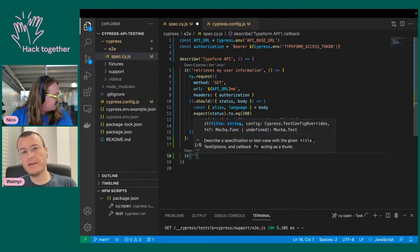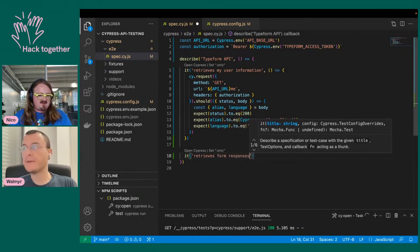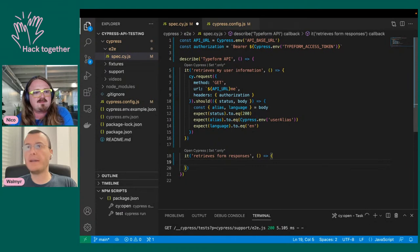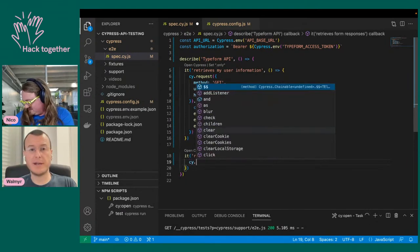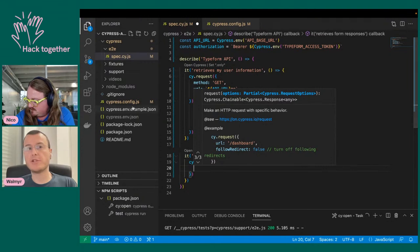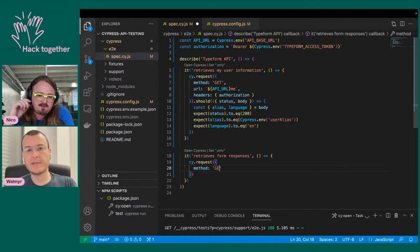And I thought of creating a task that retrieves form responses. So in the callback function of my task here, I'm gonna now run a cy.request where I'm gonna pass an object as well. Cypress has IntelliSense out of the box. Even as you can see, I'm using JavaScript, and on version 10, it already has type definition and the signature of the function and everything that I need to work.